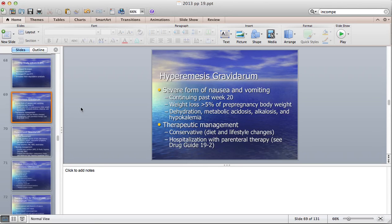Your weight loss is greater than 5% of your pre-pregnancy body weight. You become dehydrated. You can get metabolic acidosis, alkalosis, and hypocalcemia. Some of the management is to start at home first with a conservative diet and lifestyle changes. So again, they start almost like they do with a person with morning sickness.